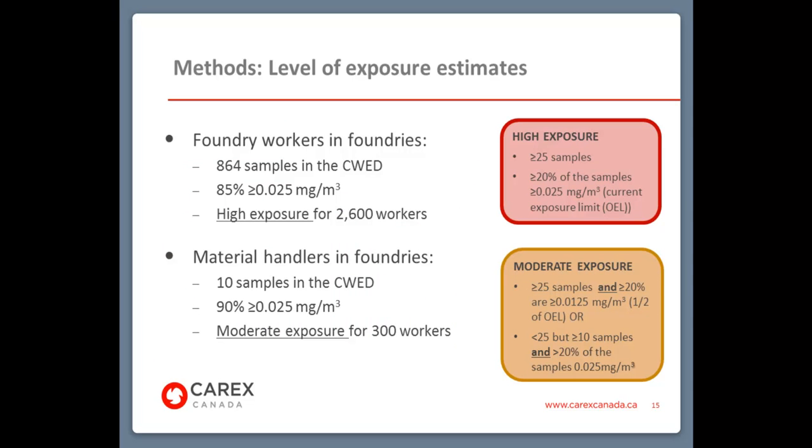Here's what we have in terms of data for the two jobs we have been discussing. For foundry workers in the foundry industry, we have 864 samples in the CWED. Of these samples, 85% were higher in concentration than a threshold of 0.025 mg per meter cube. This intersection therefore satisfies the requirement for high exposure.